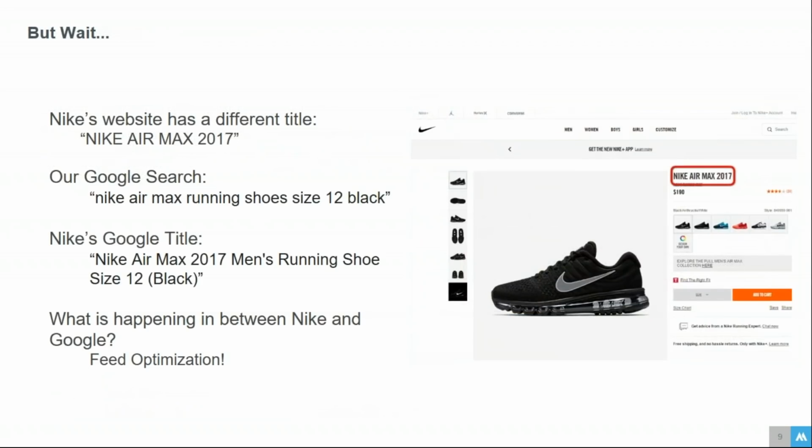So let's imagine that we clicked on the first example, which was a link to Nike. It looks like Nike has a very different title on their website than what they have on the Google Shopping search results. And what's happening in between is feed optimization.